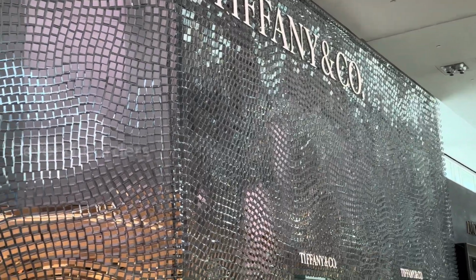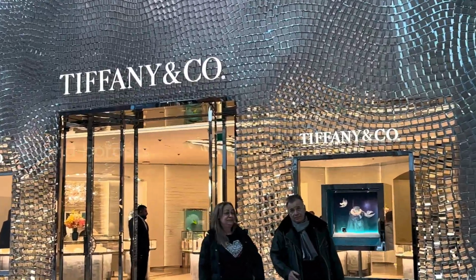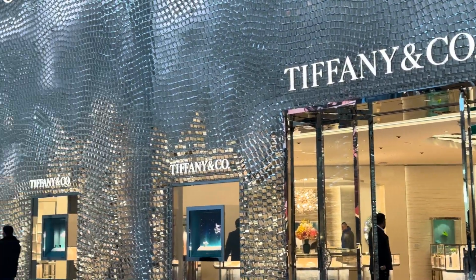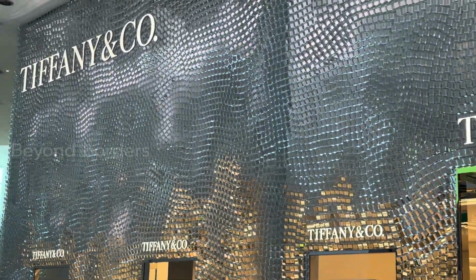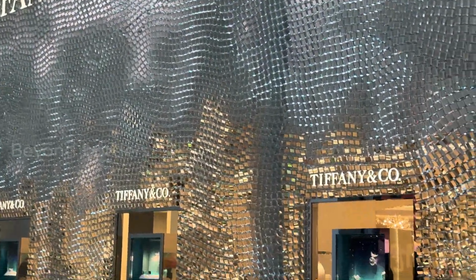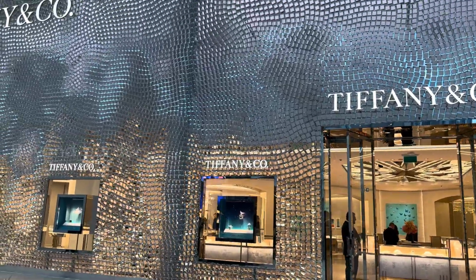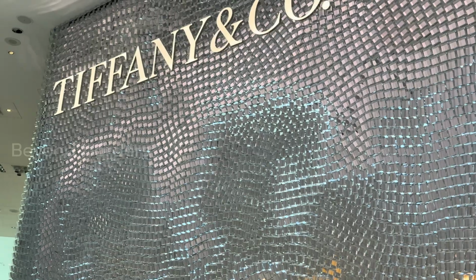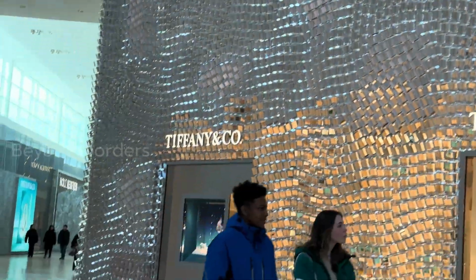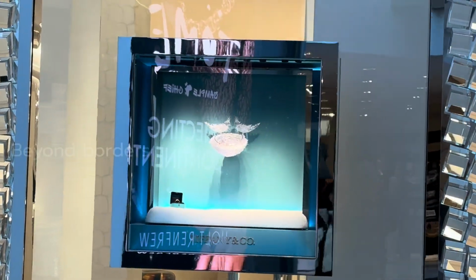Tiffany & Co. has a wonderful store that looks as if they've designed the outside of it with diamonds. Just look at how beautiful it looks. When you look at it from afar, you'd feel like it's just a plain wall, but believe me, they have put in so much work, so much effort to make sure that this looks like it's 3D. I don't know if it's made out of glass. I think it's glass, but it looks so amazing.